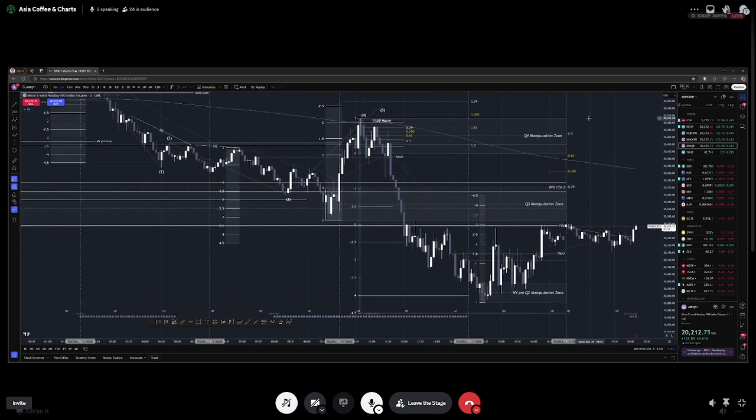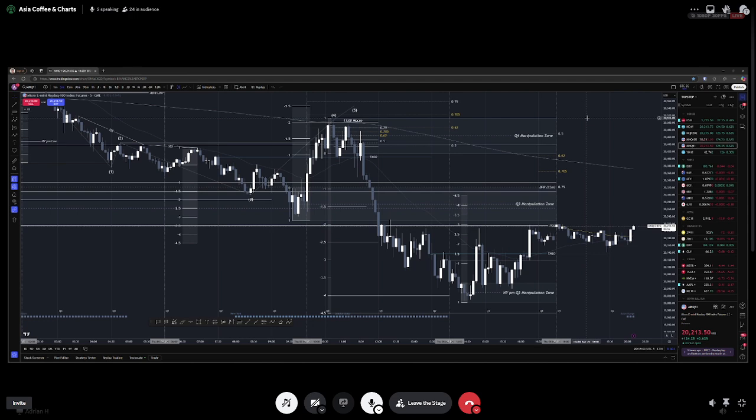If you just watch for a manipulation zone to occur above the open of your 4 hour or your 1 hour, then you should be aligned with the 1 hour, 4 hour power of 3. And if it's also happening during the hourly macro, and then it's OTE, and then you have your deviation. If all those time based factors are aligning with your price based factors, then it's almost a no brainer. Take it every time.